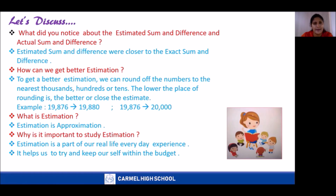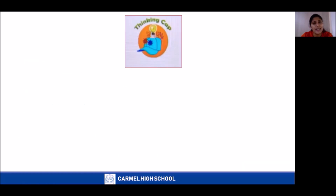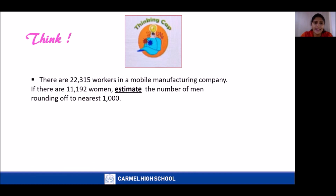Yes. Now, let me ask you one question and quickly put on your thinking caps. Here is my question. There are 22,300 workers in a mobile manufacturing company. Clear? If there are 11,192 women, estimate the number of men rounding off to nearest 1,000. So what will be the number of men?